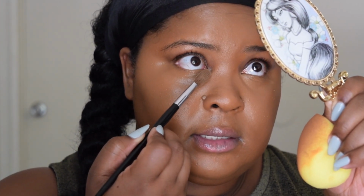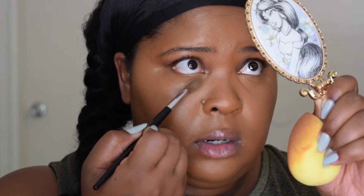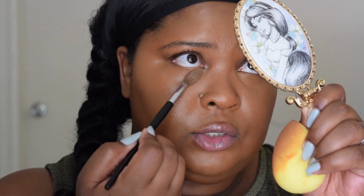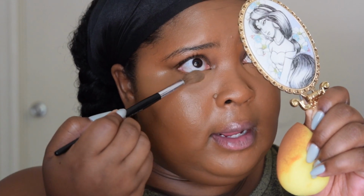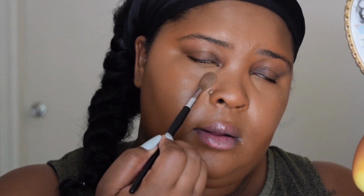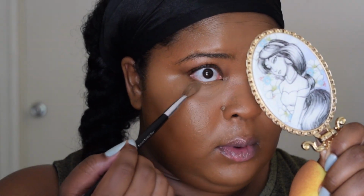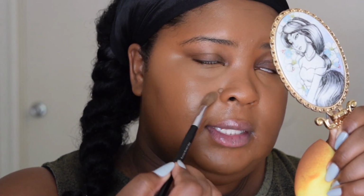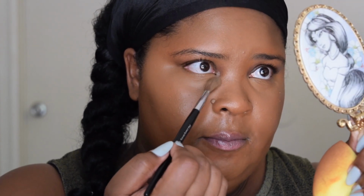And then I just tap that right into the corner. I tap very softly, but I concentrate this right in the corner of mine, and underneath the eye where it tends to crease the most. And you can go in with a little bit more. What you're essentially doing is taking little by little product and just tapping it into the skin right around the eye, like in this area, because this is where you want it to look flawless, but also you don't want it to crease.